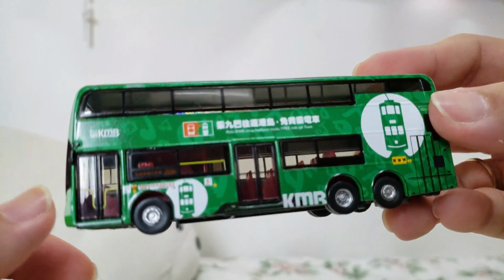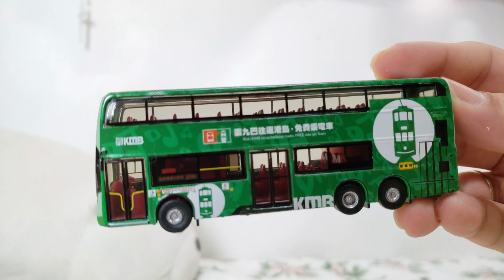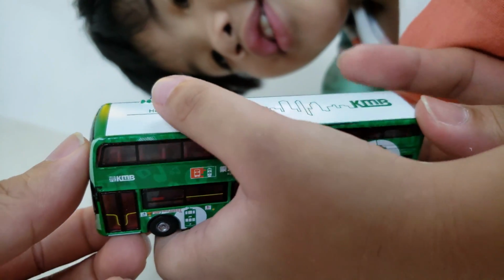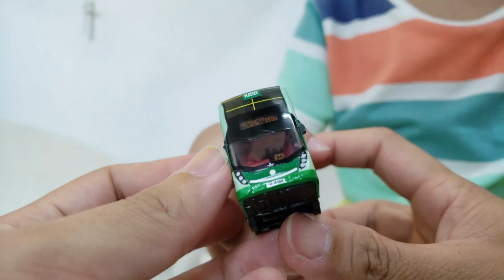Yes, show us the tram in it. It's a KMB bus, JD. And on top there is the roof. That's the roof, heartbeat of the city. It says there on the top. Let me see. Show me the front. Show me the front first.